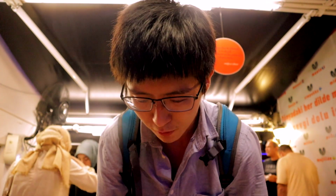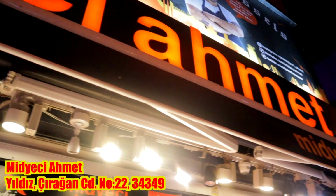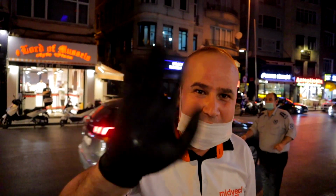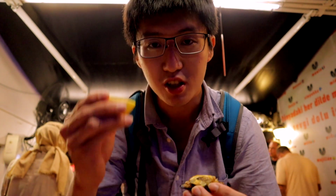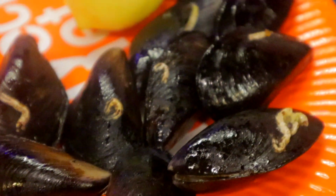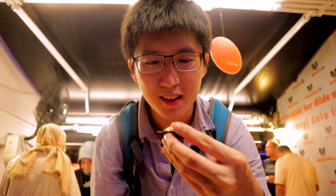Night has fallen over Istanbul, and we've come to one of the most famous stores here. This is Midye Dolma. They serve midye, which are mussels, and the guy who makes it, he's called the king of mussels. He makes the best Midye Dolma, which is the stuffed mussels, in all of Istanbul. He's just opening it up. Oh, it smells delicious. We have a lemon. Squeeze a bit of that lemon on top. Alright, time to go in.